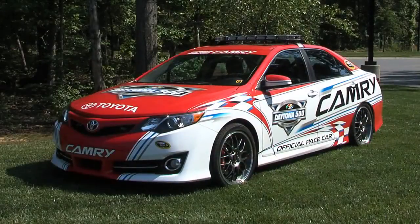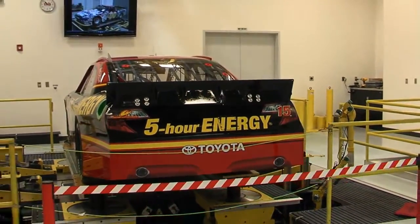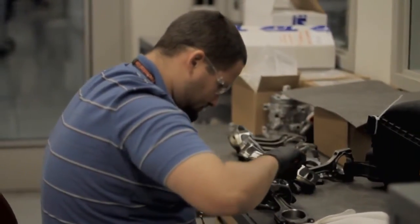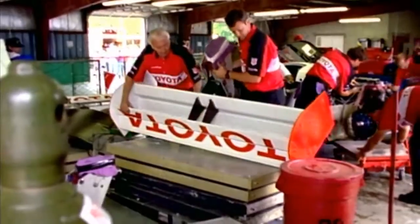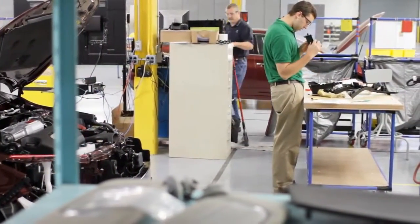Although today's racing vehicles are different reflections on their street car counterparts, the two still feed off each other. Probably the biggest thing that we develop for everyone's street car is people. Engineers from Toyota's worldwide operations often work and train at TRD to better understand the demands of racing and high performance. Today, many of those engineers are now working on the next generation of hybrid engines.